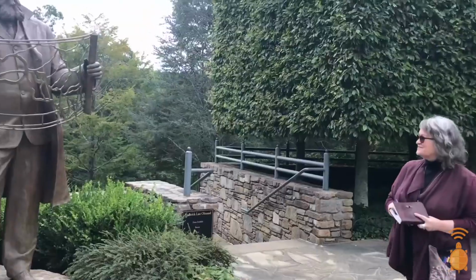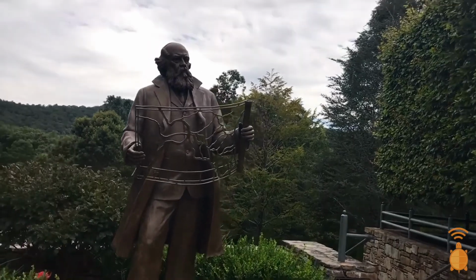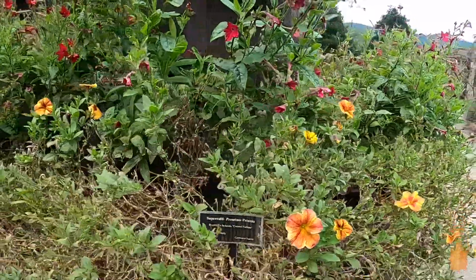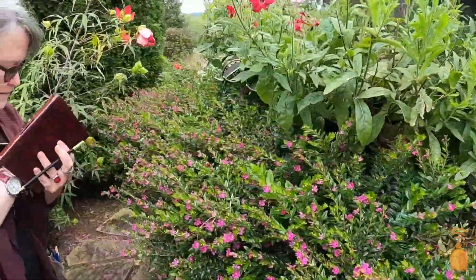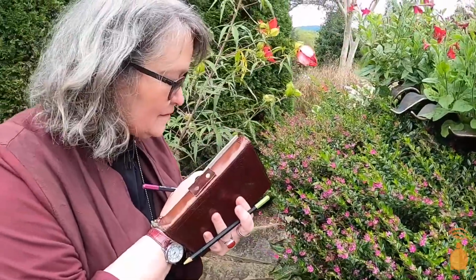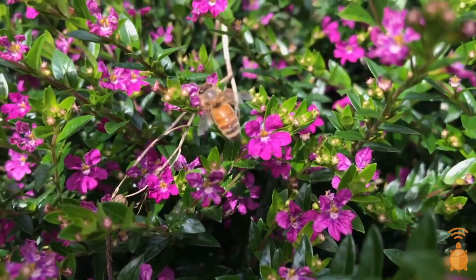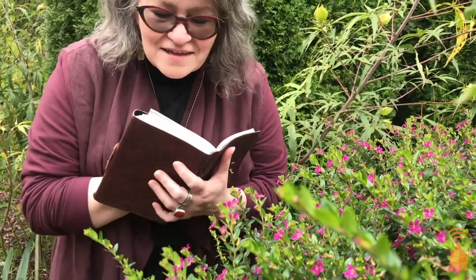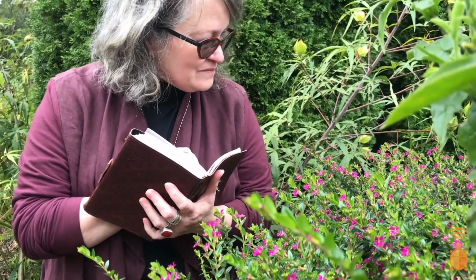Next, Ms. Flora passes through the Blue Ridge Court, passing the sculpture of Frederick Law Olmsted, the father of American landscape architecture. She winds her way around the spiral flowerbed sculpture, finding sweet honeybees zipping around a cluster of delicate purple petals. She takes her time to sketch these beauties too. This is a very popular plant.